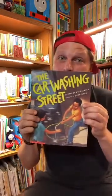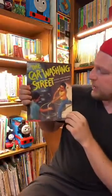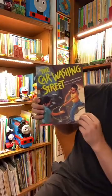Today our book is The Car Washing Street, where they're having a blast. Looks like a hot day. Let's get into it. The Car Washing Street by Denise Lewis Patrick, pictures by John Ward.